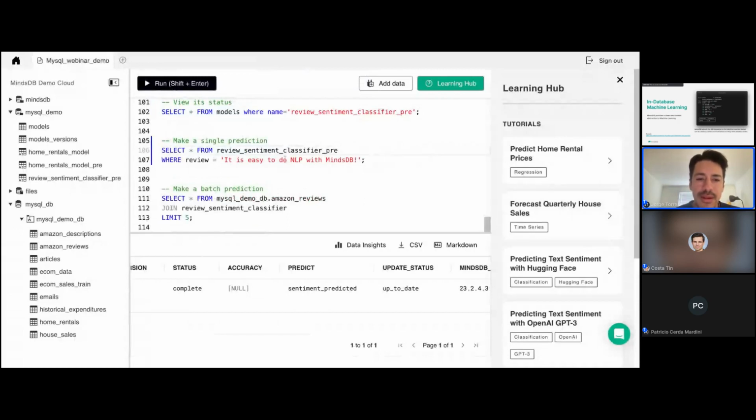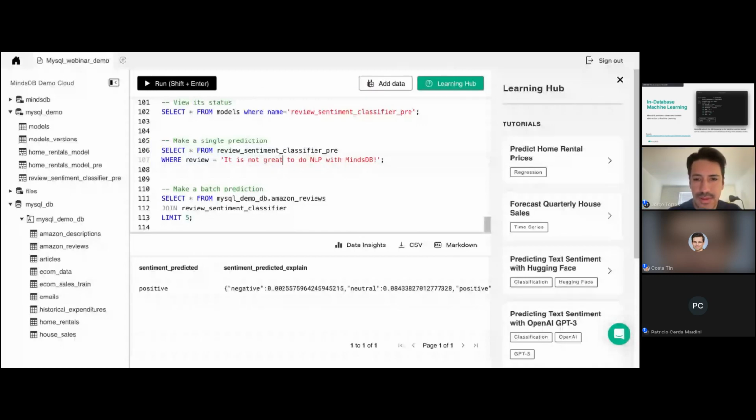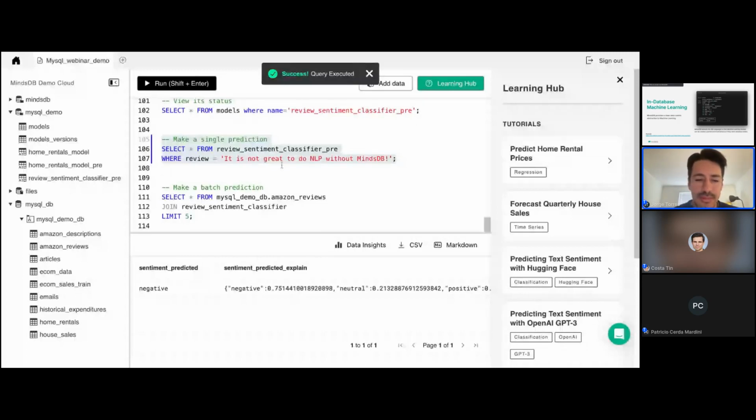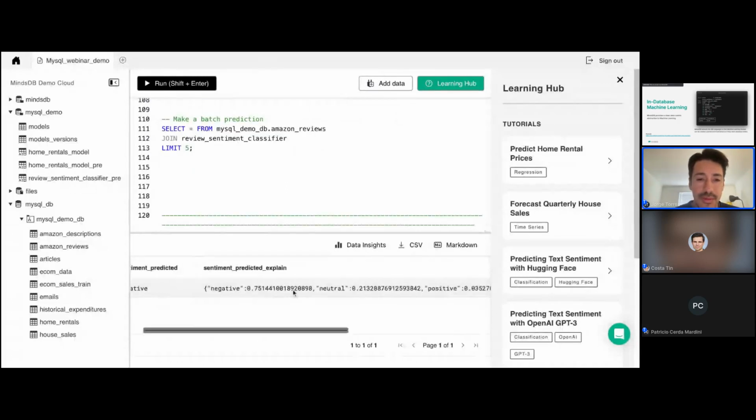What we want to do is get the sentiment for a review, and it says this is easy to do NLP with MySQL, or it's easy to do NLP with MySQL. And what you get is that, okay, it's positive. Let's change this a little bit. It is awful. It's not great to do NLP without. And like that, you can do it for most language sentiments. And it's telling you more information about this prediction, etc.